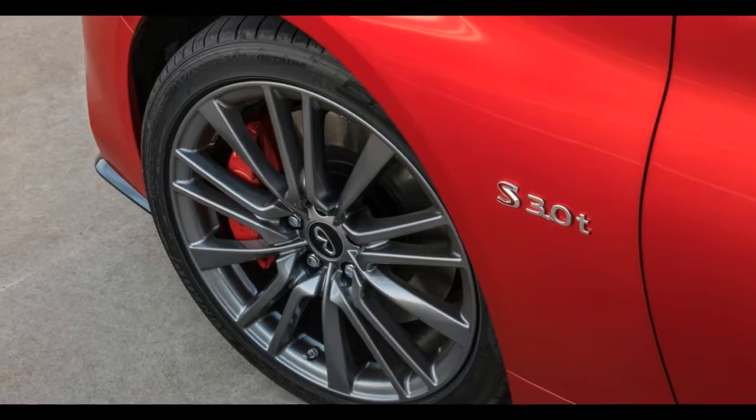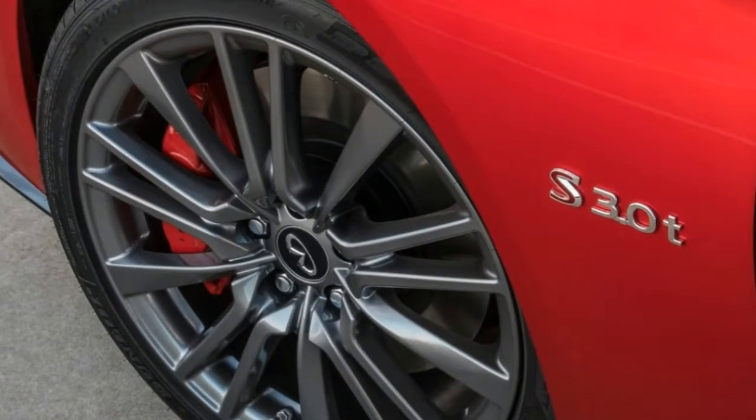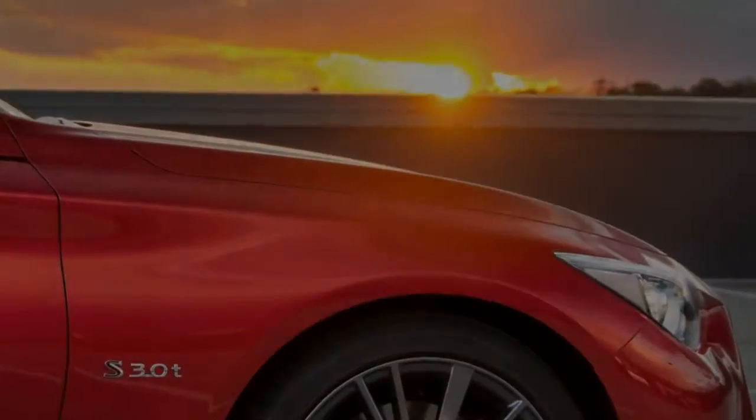There's no doubting the acumen of Infiniti's designers. This is one good-looking sedan, with curvaceous haunches, great proportions and a color palette to die for. It stands out, and turns heads. Ditto its Q60 Coupe twin.